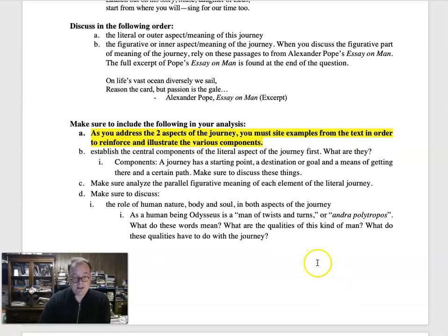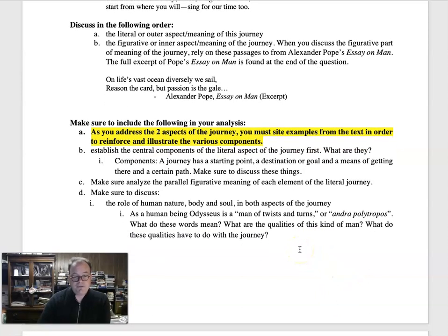In particular, I'd like you to focus on this issue of human nature. The journey is defined by the person making the journey. If this is really a psychological journey, right, the shape of the journey, the goal of the journey, and things of these sorts are a product of human nature in the form of human psychology, right?